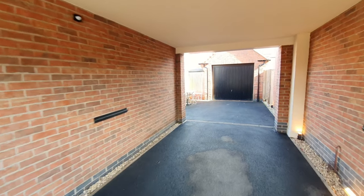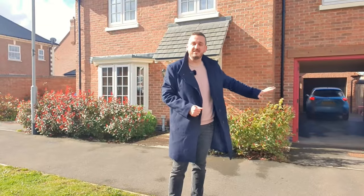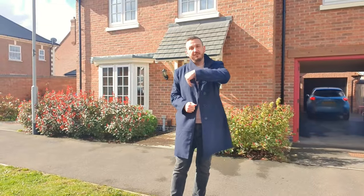It's got plenty of off-road parking for a couple of vehicles and this carport area also shuts away to keep it nice and secure. So come on, let's take a look.